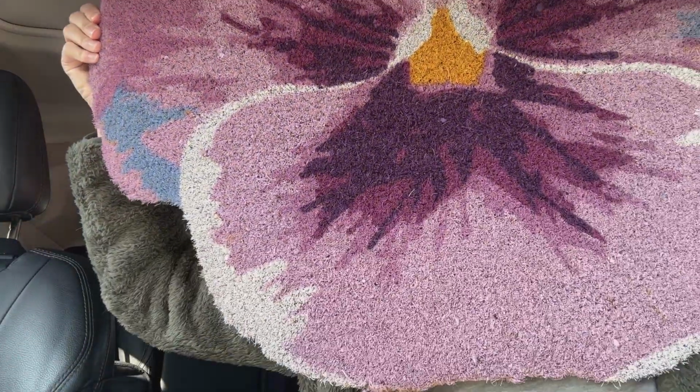Then I got this rug. I'll show you it more in detail when I get home and I can put it on the balcony. That pinkish purple color is like really in, especially with pansies all over the place. I've seen them online. I actually saw someone who makes their own rugs and they did a beautiful pansy of that purple-ish blue color. So I don't know if they're being ripped off by Joann or what, but they had a beautiful pillow that had the same pattern on it.